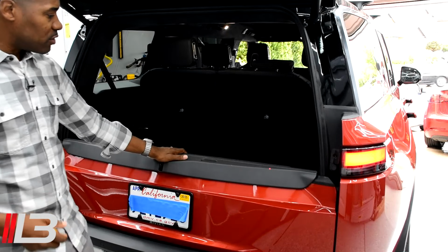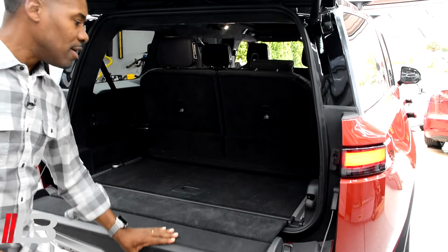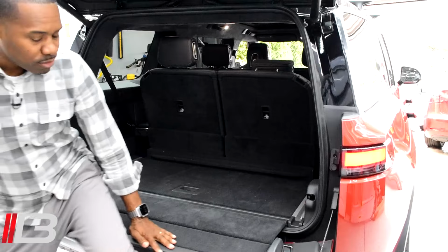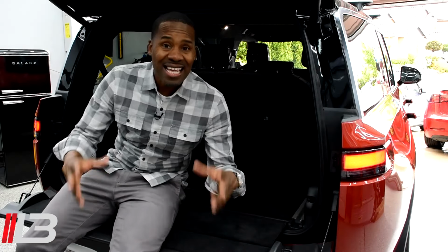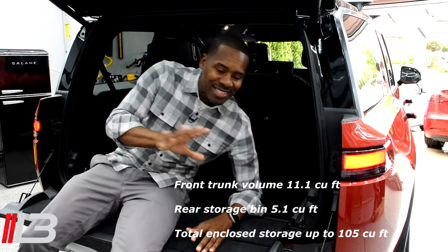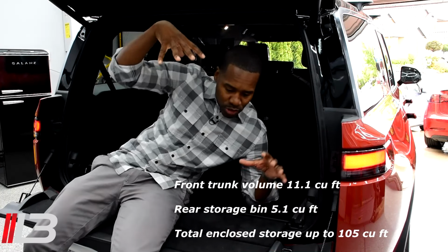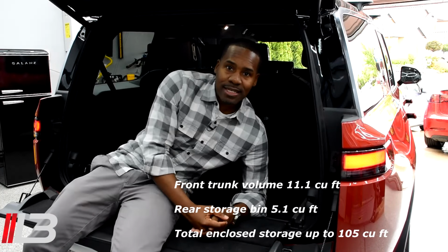Now to go ahead and fold this one down, there's a button here. It is manual, not a big deal, but I like the two-part because when you fold this down, if you want to, you can go ahead and use it as a seat. And let me tell you, there is a plethora of room back here. I will put on the screen right there the cargo space numbers, but this thing is amazing. I also love the little lights that they put up here so you can see down at what you're looking at. But let's take a better look at the inside space.